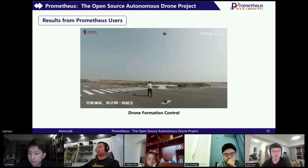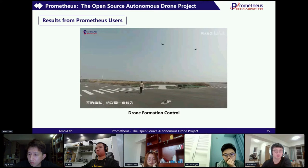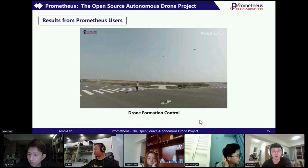So this is formation control of five drones, and they use the task modules and the visual coordination module to take off and land from the same place in an orderly manner.